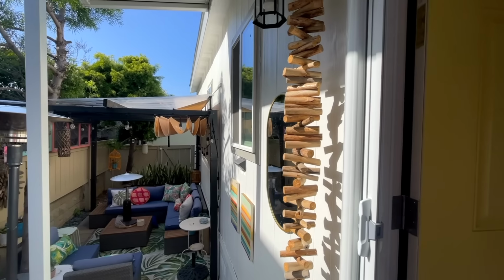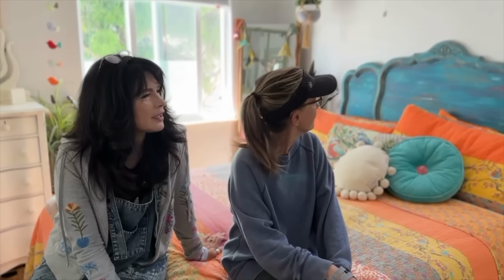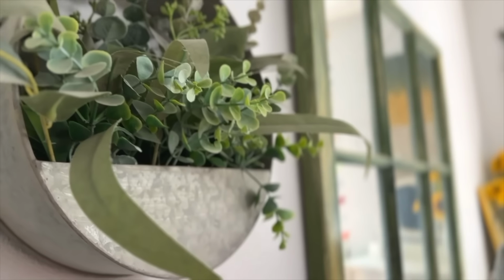How many square feet is your cute little beach cottage? 485. It's small, but it's so stinking cute. And we're in my bedroom right now, and it's literally 9 by 10. But you're little, so you don't need a lot of space. I guess. I just feel like it needs like a spring refresh. Yes. I don't like the color of the mirror.